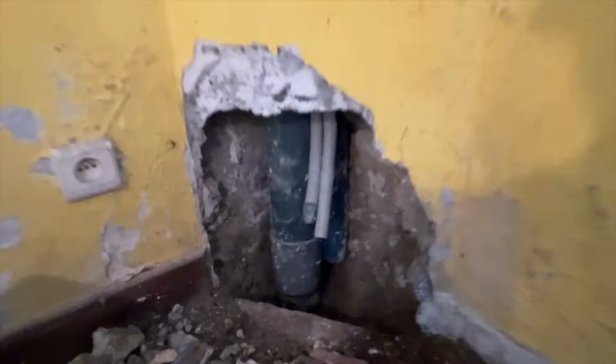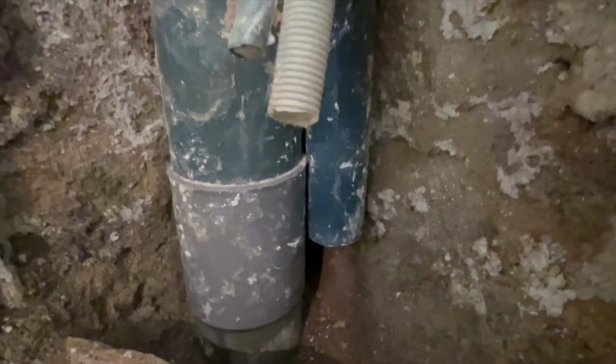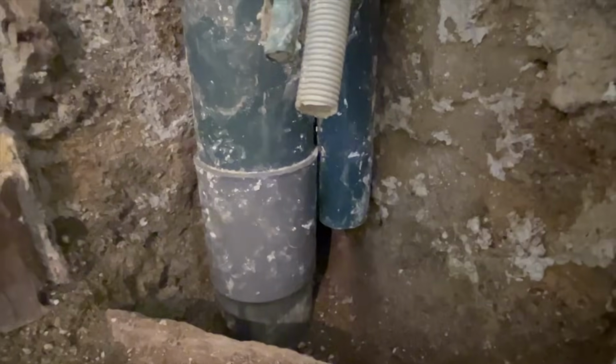So I found the original stuff, and that 50mm comes down alongside, and I was hoping it would join into the 4-inch on the way down, and then get all the way down to here. We find that it's not attached to anything. So if I attach showers to that, then this room is going to get very wet.